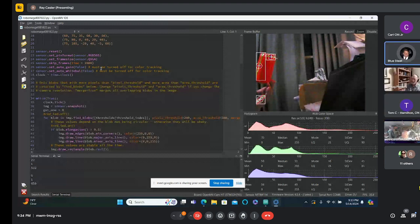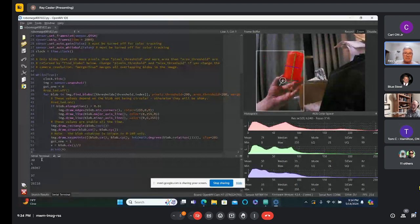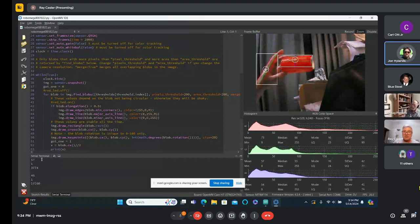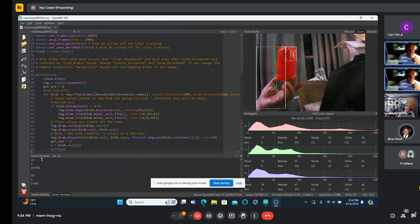So this is the program. It's actually the X centroid. And this is OpenMV. Okay. Yeah, this is OpenMV H7. And this is MicroPython that's running on the OpenMV. Right, to be clear.